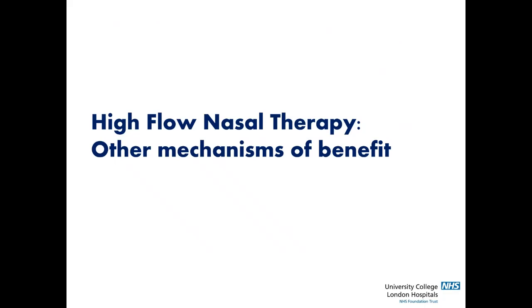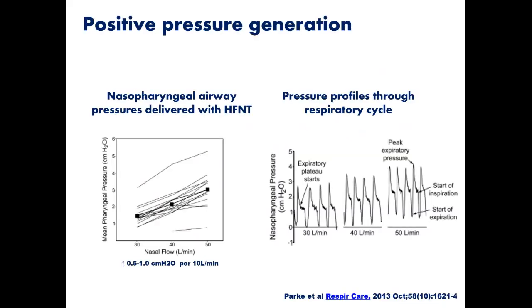But aside from this assured level of FiO2, there are other benefits to high flow nasal therapy. It's now widely accepted that high flow nasal therapy generates a degree of positive pressure in the oropharynx. Here in post-surgical patients, mean pharyngeal pressure was measured, and it was noted that there was a linear increase in mean pressure according to flow rate, with about a 1 centimetre increase per 10 litres per minute high flow rate increase. That pharyngeal pressure alters through the respiratory cycle such that the peak pressure is felt somewhere around end expiration.